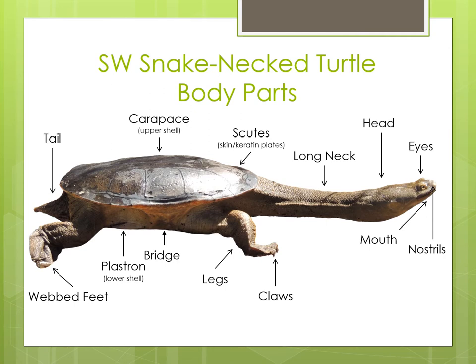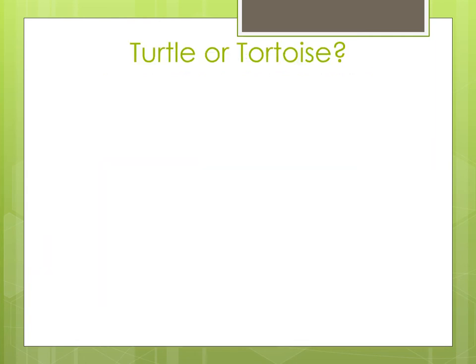Males have a longer tail than females, however the females are larger in size. The vent contains the reproductive organs of the turtles, and in the females it is where the eggs will come out. So who knows the difference between a turtle and a tortoise?